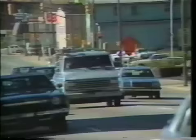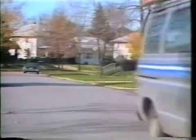Every day at GTE, thousands of employees are on the job in company vehicles, driving in crowded city streets, through residential neighborhoods, and on country roads. In each of these areas, there's a deadly hazard drivers need to watch out for. And that's it right there, railroad crossings.